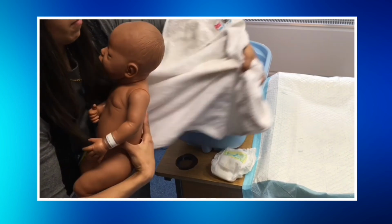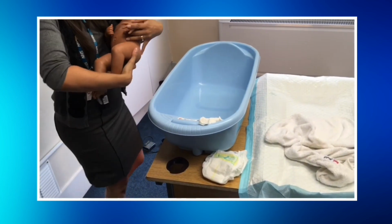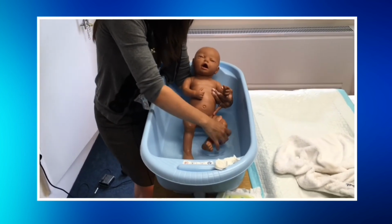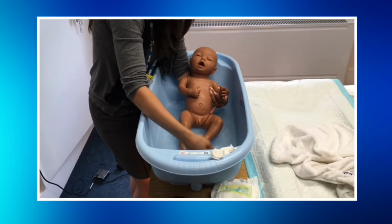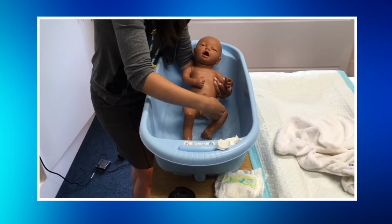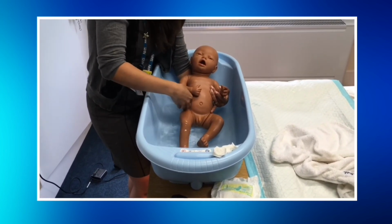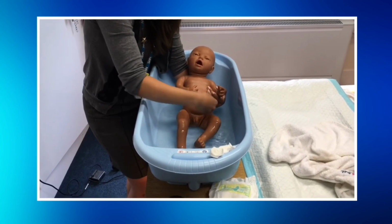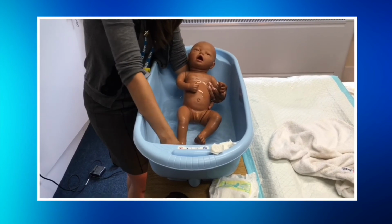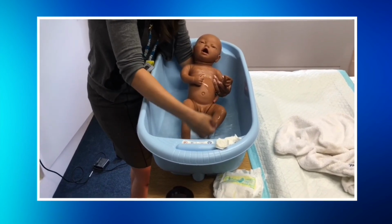Lower your baby gently into the bath using one hand to hold their upper arm and support their head and shoulders. Again, don't add any liquid cleansers to the bath water. Plain water is best for your baby's skin in the first month. Keep your baby's head clear of the water. Use the other hand to gently swish the water over your baby without splashing.